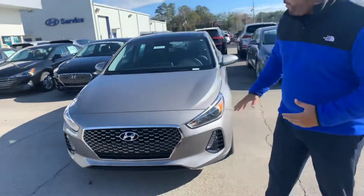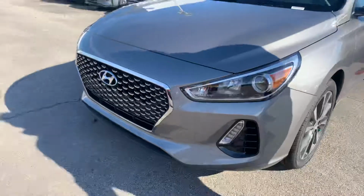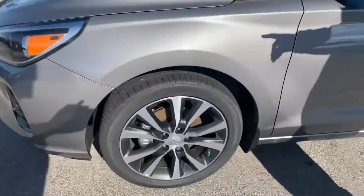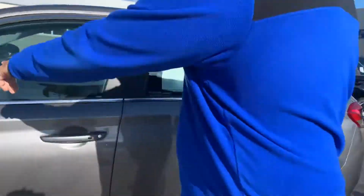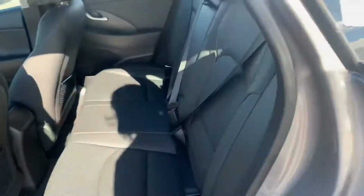So let's begin. Here in the front, a beautiful cascading grille. We got the LED wraparound headlights, the daytime running lights, premium alloy wheels, nitrogen-filled tires, turn signal, blind spot detection, keyless remote entry. Of course, the GT has the hatchback look.